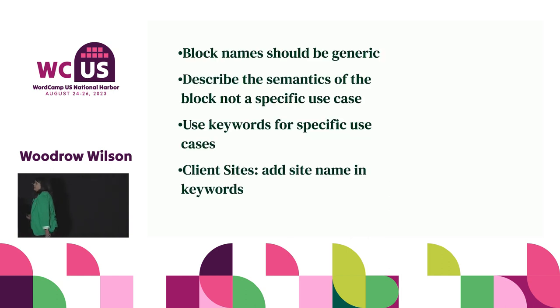You never name your block, maybe your pattern, but never your block, based on the use case. If you have a media text block, the one we just saw, you don't call it blog post author bottom section. No, you call it media text block because you don't know how your user will use it. You intended it to be used in a very particular way, but the people you're making for are creative, cool people, and they might find another way to use it.